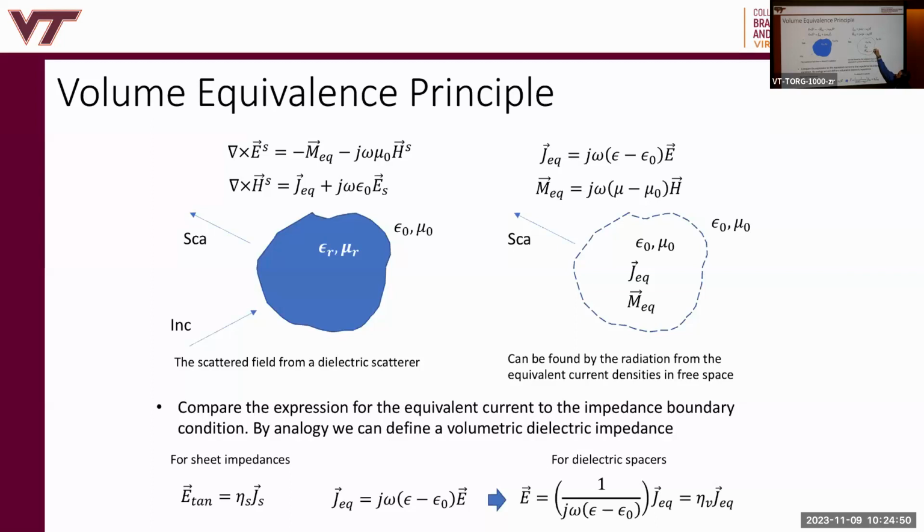And J equivalent, M equivalent are now just currents radiating in free space that exist only within this mathematical domain or boundary of which the original dielectric object was. These two currents radiate the scattered field. So I need these currents, right? If I have these currents, then I can find the scattered field, which is scattered off of a dielectric object. Super useful. How can we find those?